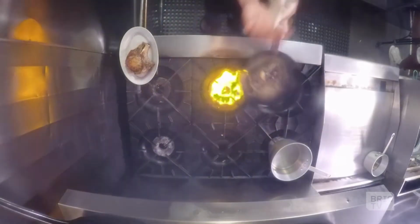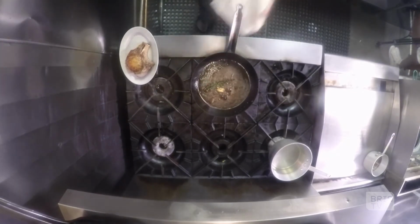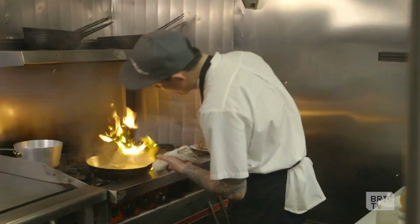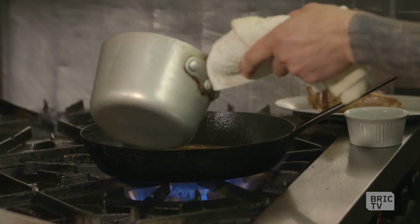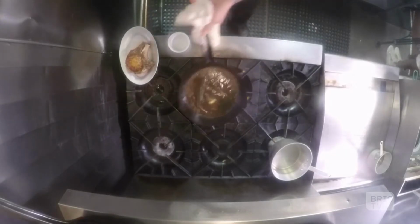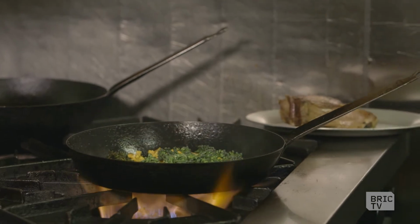When the sugar caramelizes a little bit, you can see the pan, the liquid getting a little bit dark. We're just going to add our acid to it. Okay. The acid is cooked off a little bit. We're going to add some of our chicken jus we have in house. We're going to set this aside, and we'll finish that in a second. While our pork is resting, let's hook up our veg.